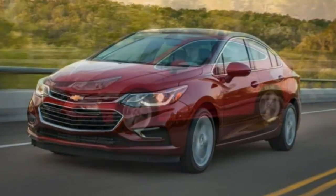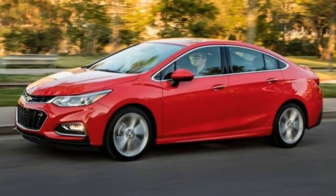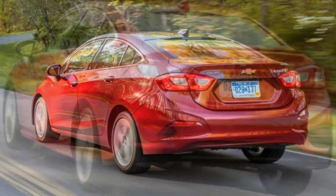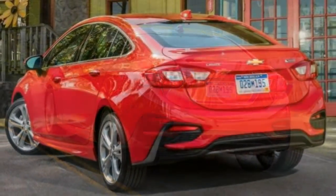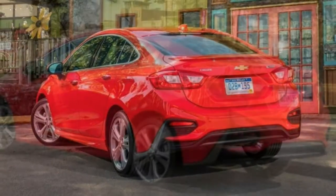Interior. The Cruze is not as roomy as the cavernous Civic, but 4 adults should sit comfortably without feeling claustrophobic. The small cabin means most controls are within the driver's reach, including the large touchscreen. Drivers of varying heights will probably be able to find an excellent seating position. Ease of use.